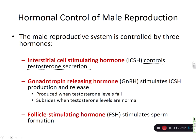We also have a hormone called gonadotropin-releasing hormone. This is a hormone that stimulates the interstitial cell stimulating hormone. So these are hormones that we talked about in AP1 when we talked about the endocrine system. So this hormone, interstitial cell stimulating hormone, is coming from the pituitary gland in the brain. If y'all remember, the hypothalamus is the boss of the pituitary gland. So the pituitary gland cannot release this hormone by itself. The boss, the hypothalamus, has to tell it when to release that hormone.